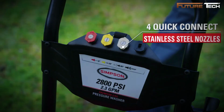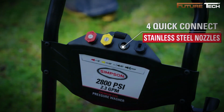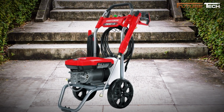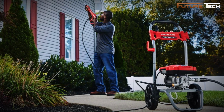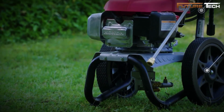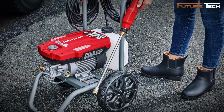It comes equipped with multiple quick connect wand tips, including a turbo nozzle, 15, 25, 40-degree, and soap nozzle. It also includes a convenient 1-gallon removable soap tank. This feature makes it easy to apply cleaning detergents without the hassle of constantly refilling, saving you time and effort, especially when cleaning larger areas. Additionally, the 10-inch wheels make it highly maneuverable, allowing you to easily navigate around obstacles and move the pressure washer across various terrains, from driveways to garden paths.